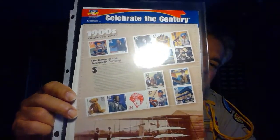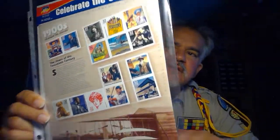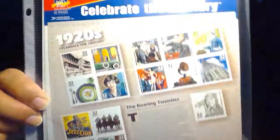Well, this is a series that came out in 1990, and it had different stamps dedicated to each decade: the 1900s, the 1910s, the 20s, the 30s, all the way to the 1990s.